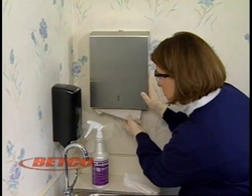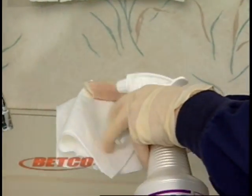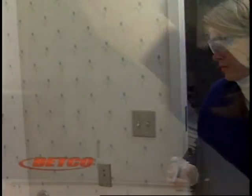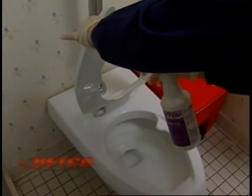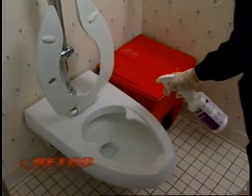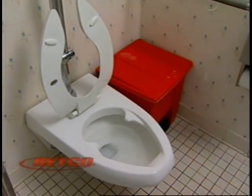Check all paper dispensers. Clean and refill them as needed. Damp wipe the dispenser with a disinfectant. BETCO's broad-spectrum disinfectant QuatStat can be utilized for all disinfecting in a patient room. Spray the outside of the toilet and sinks with a disinfectant. Move on to the next task, allowing the disinfectant to sit for 10 minutes. It's important to come back and wipe up overspray after the 10-minute contact time. Be sure not to let anyone enter the area until you have it wiped.